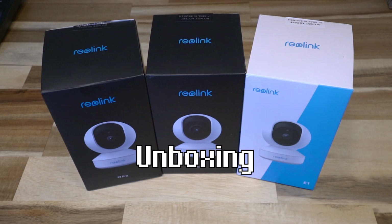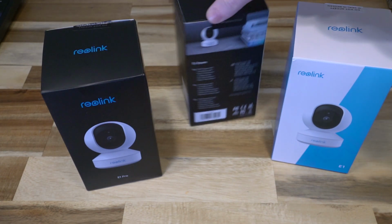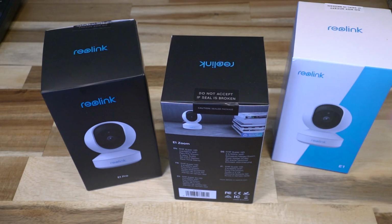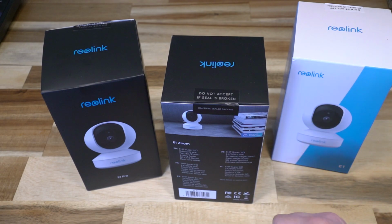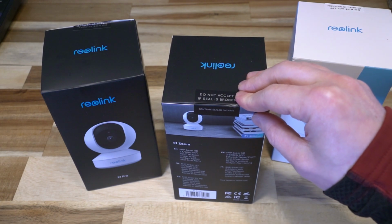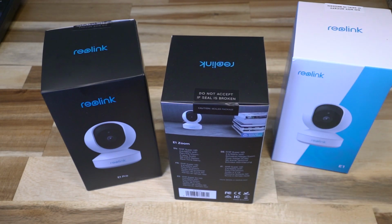There is one thing that I do want to point out, and I think it is a good step, but it does need a little bit of work. And that is, on all of the boxes, they have a do not accept if seal is broken sticker. Now, if you are like me and are very conscious about your privacy, the idea of sticking a camera in your home or your workplace could be a discussion that you want to have with both eyes open. There have been several issues with other companies having security breaches with their online services and people accessing cameras remotely. And I will tell you right now, if you have weak network security, then that is something that you need to take into consideration if you're going to use one of these, because once a person is on your network, the likelihood of them being able to find the camera is pretty high.